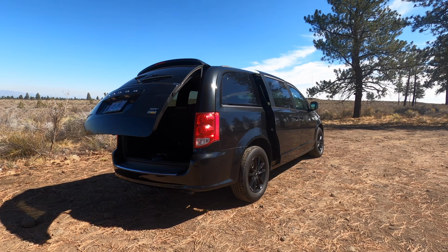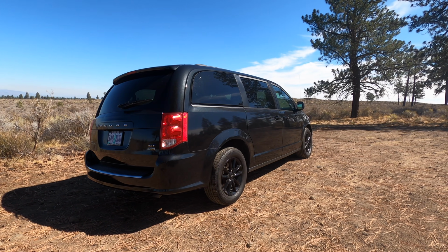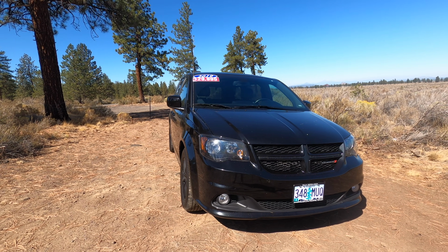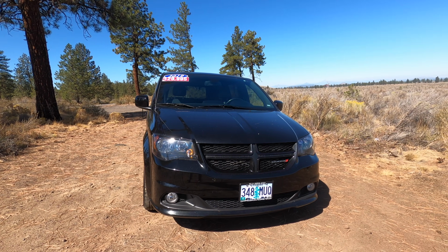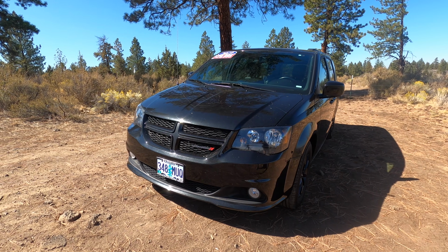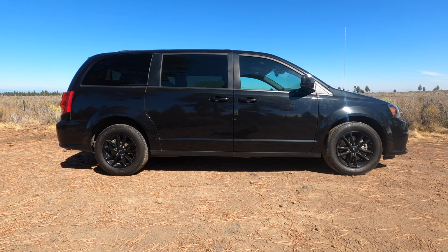The GT model gives the Caravan a sportier look with its 17-inch wheels and monochromatic exterior, along with its fog lights. The GT also comes as a fully loaded model with the added touch of leather seating with red stitching and a sportier suspension. The Caravan doesn't attempt to make minivans exciting, but it also doesn't try too hard, which in many ways is a good thing compared with some of the competitors.